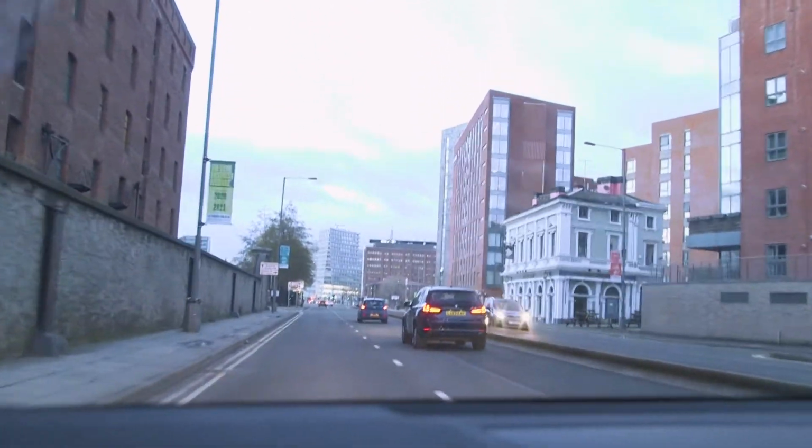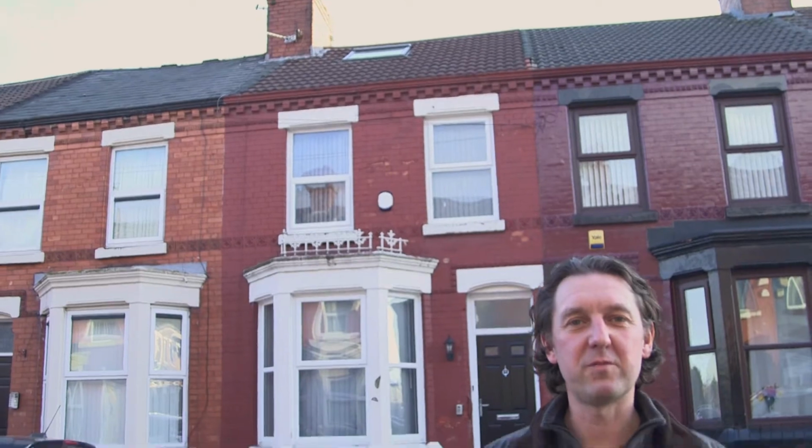Back at another one of my HMOs, we're very close to city centre of Liverpool. This particular property behind me is actually a 5-bedroom, 3-bathroom. Again, repeating a cookie cutter approach to investment and basically doing the same repeat model of HMO conversions.